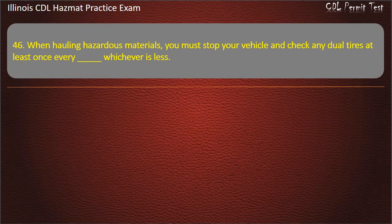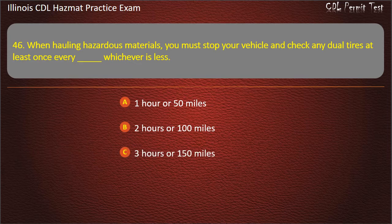Question 46. When hauling hazardous materials, you must stop your vehicle and check any dual tires at least once every, whichever is less, 1 hour or 50 miles, 2 hours or 100 miles, 3 hours or 150 miles. Answer. 2 hours or 100 miles?